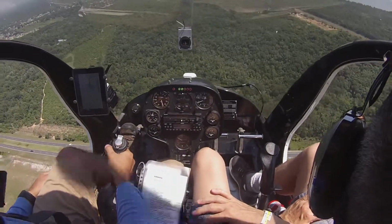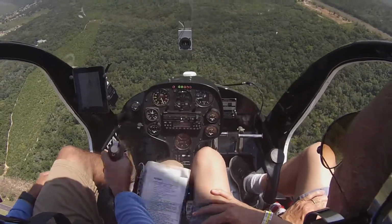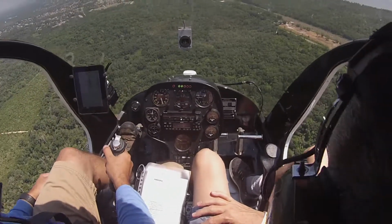It's pretty cool flying with the doors off. You get a little bit of airflow up here, get everything trimmed out. Besides the thermals knocking us around, she's a very good flying ship now.